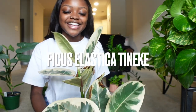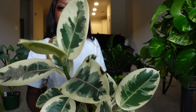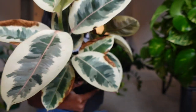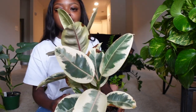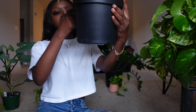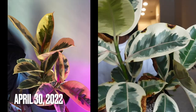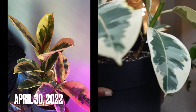I want to talk about my Ficus elastica tineke. How stunning is she? Look at this leaf. The variegation is just so gorgeous. I cannot take it. So, this plant actually came from Walmart. I think it was $17, like 16 or 17 bucks. It came with two main stalks and a tiny little baby stalk.